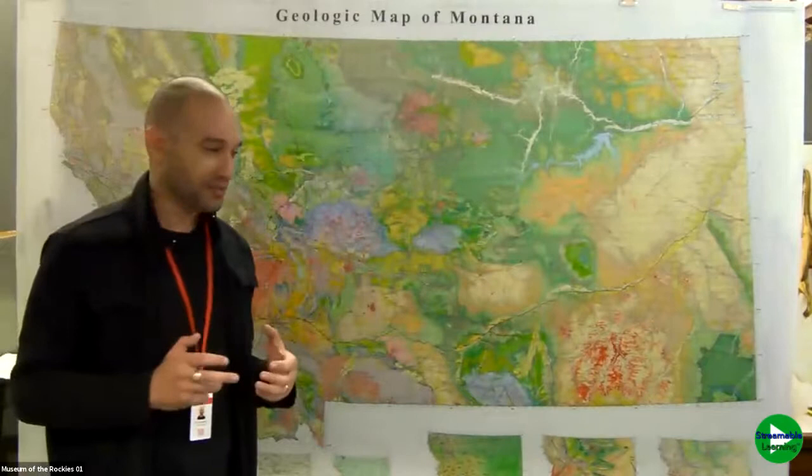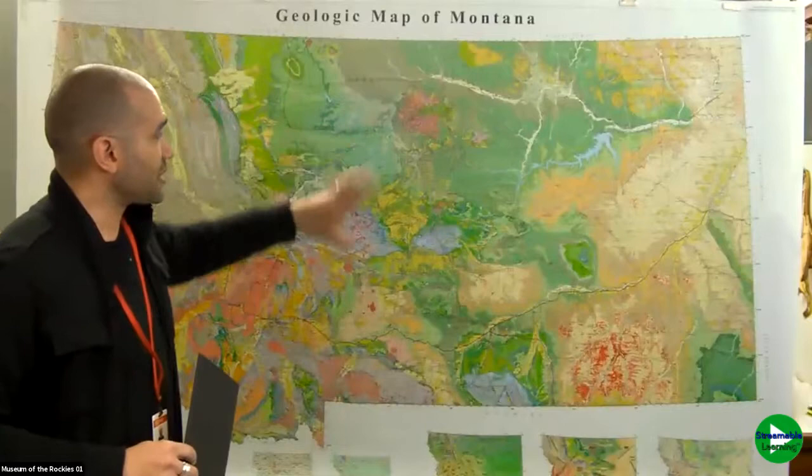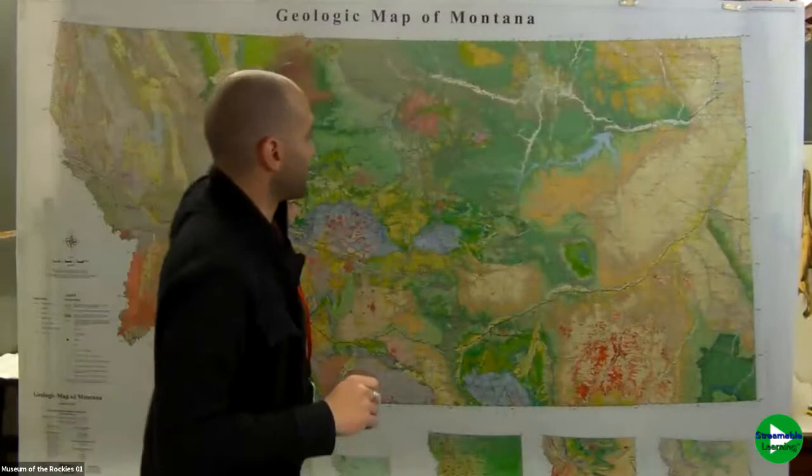And one thing you might notice is there's a lot of green on this map. And so if we look at geologic time, green represents the Cretaceous period. And so in geologic time, dinosaurs lived in the Mesozoic era, and the Cretaceous is the very end, the last of the three periods in which dinosaurs were around. And so we can see that Montana is a great place to study the Cretaceous.